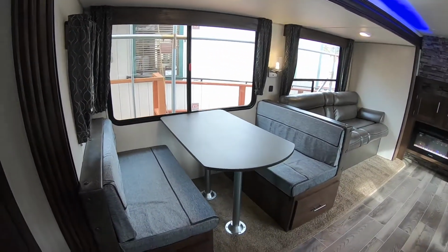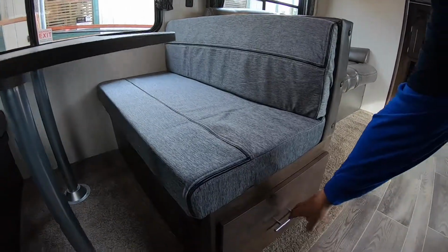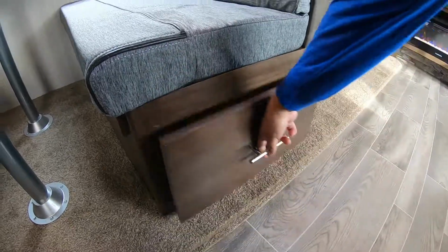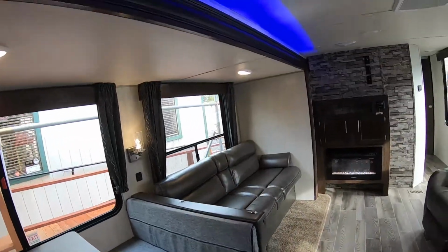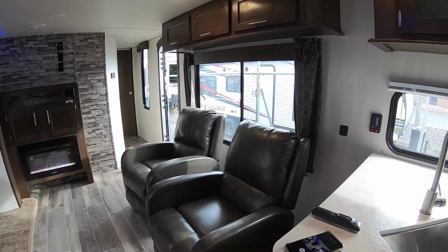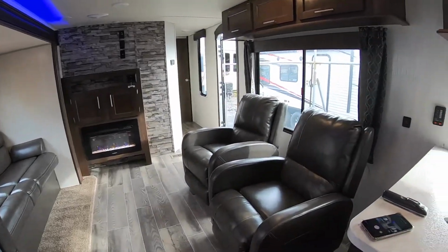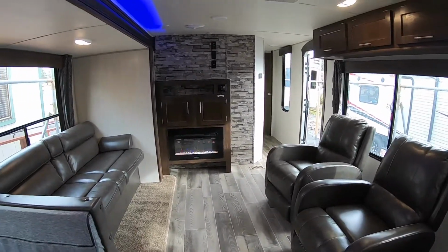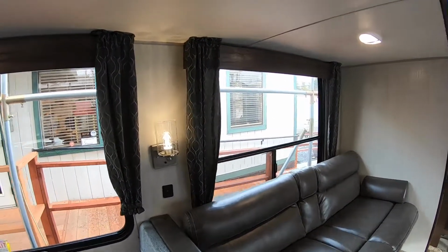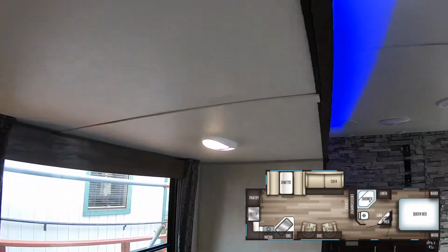You have your dinette, obviously, which of course makes into a bed, and they use every inch they can for storage, so you have your drawers under the dinette, and then of course a couch. I mean, when you're going camping and you bring some friends along, this is where you're going to want to be sitting around. You can maybe play some games or just catch up, or, I mentioned the blender earlier, have a few drinks. Of course, non-alcoholic, right? Look at the LED lighting they put in here.